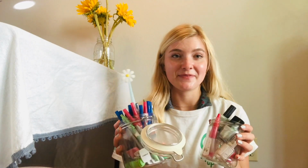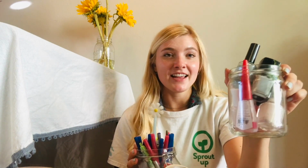Since we're all at home, I wanted to show you a few items that I have in my house that I've reused. The first example is any glass jar or container. Here I have an old salsa jar where I ate all of the salsa and then cleaned it out, and now I use it to organize my nail polish. And here I have an old jam jar where I ate all of the jam and then cleaned it out, and now I use it to organize all my pens and pencils.